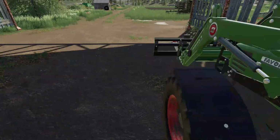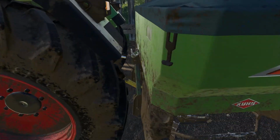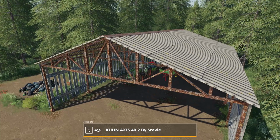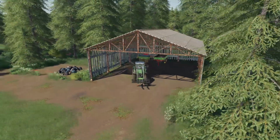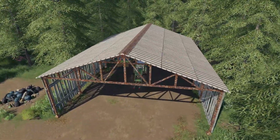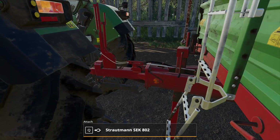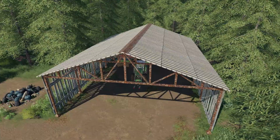So I probably should grab maybe this small trailer right here and go feed them while I'm thinking about it. That might be the first time I actually successfully unhooked the fertilizer spreader without knowing it here. Trailer, cables.